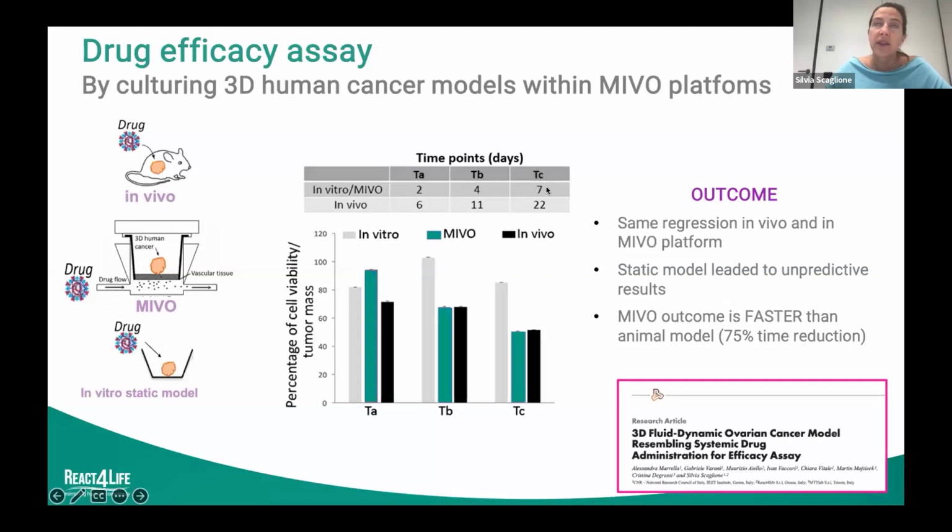This is also another extremely important result, especially for CRO and pharma companies, which is the possibility to drastically reduce the timing of the drug efficacy assay. Interestingly, from a scientific perspective, you see that when you use a static condition, the drug efficacy assay is not predictive at all, because you observed in the gray bars a sort of chemoresistance, which is not in line with the clinical data. So these results are extremely important to demonstrate that it's possible to reduce the use of animal models, at least for some assays like this one, because it's possible to obtain exactly the same results with a strong reduction of time and cost.